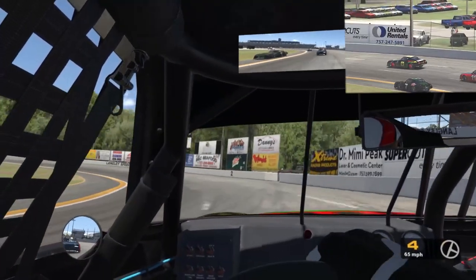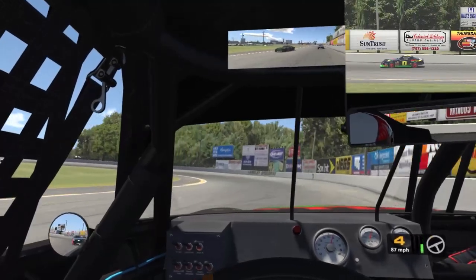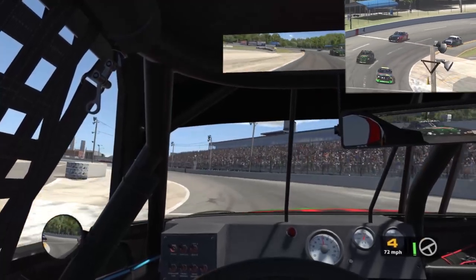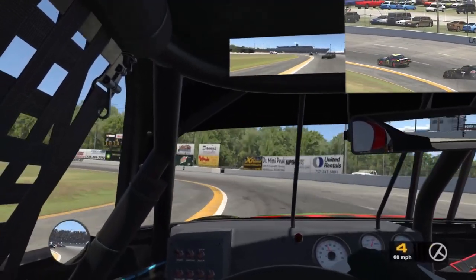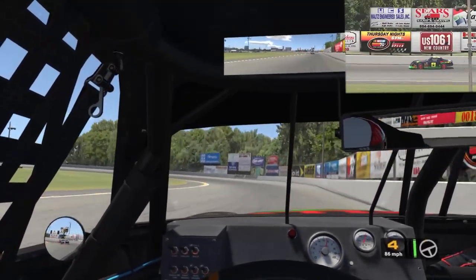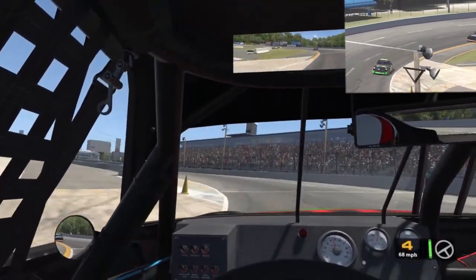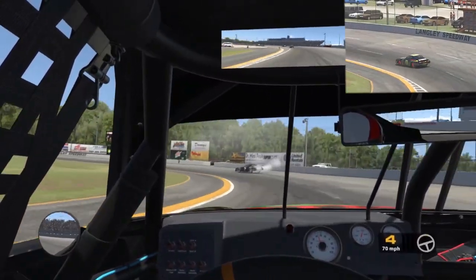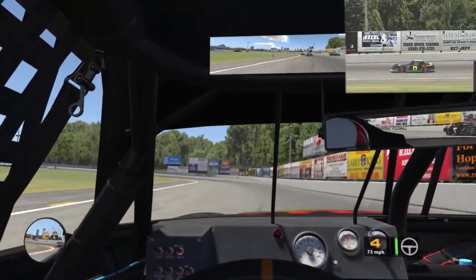Okay, Josh, halfway home, fuel looks good. The gap ahead is now 6.3. Adkins is leading the race. That lap was a 17.55. Got a car high. The gap in front is now 5, clear high.